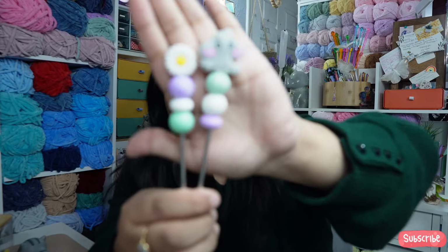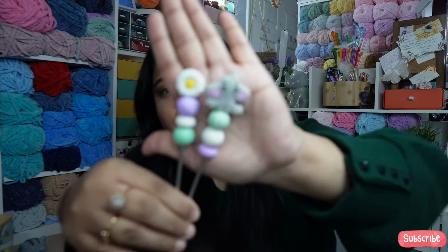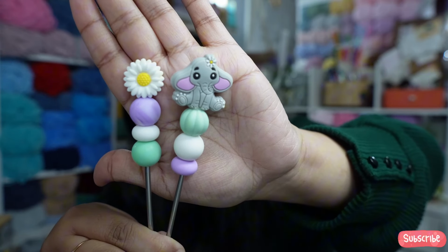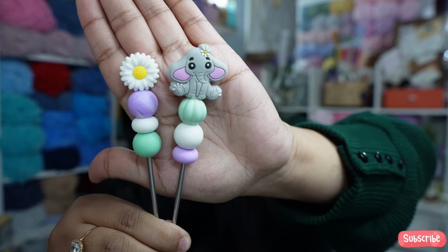But you know, guys, I love elephants. So I did make myself this elephant with a daisy on it. And then it matches her little daisy on top of her head. And then of course my logo colors are the purple and the minty blue. So I had to do that.